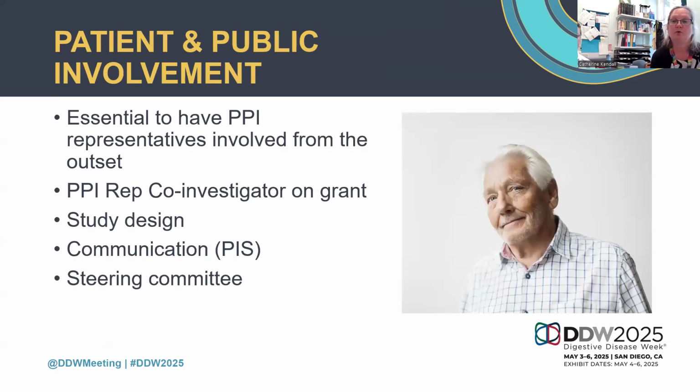So the other important element in terms of study design was involvement of patients in the study design, and we were really fortunate to have a PPI rep as a co-investigator on the grant, so totally embedded. Obviously this is standard practice now, but looking back to 2005, 2009, that was probably an outlier in terms of the level of PPI involvement. Really important to have patients designing the research, being involved in that and so on.